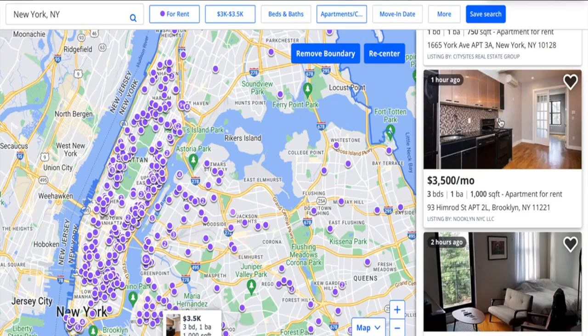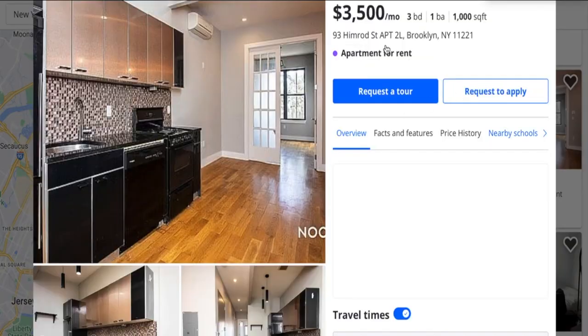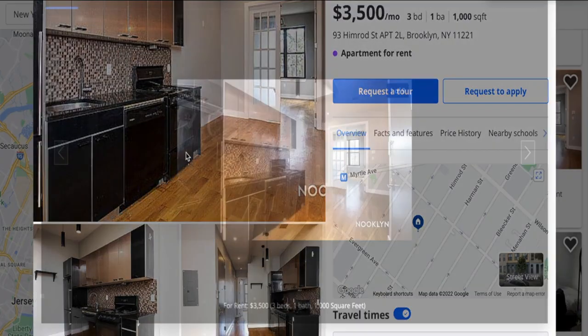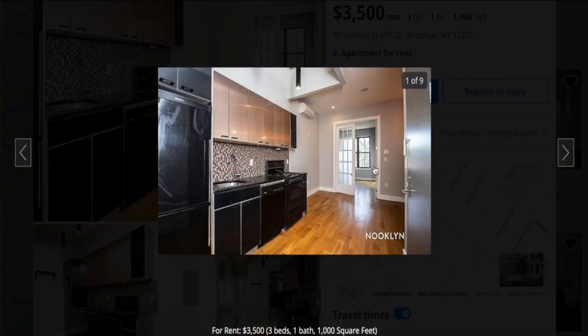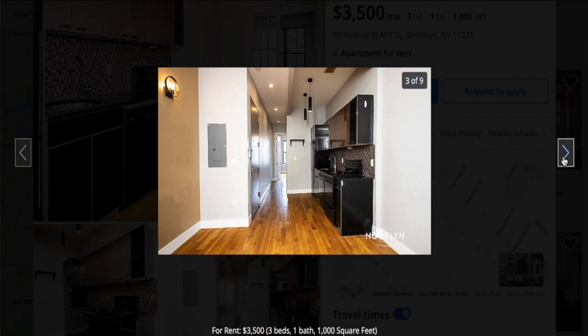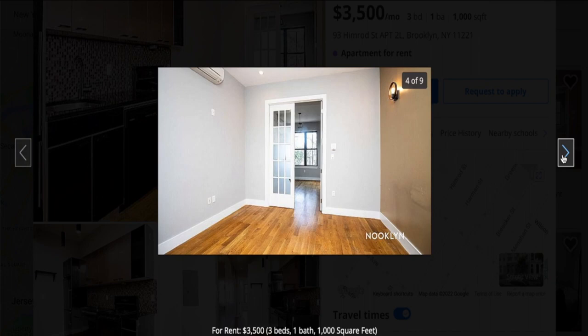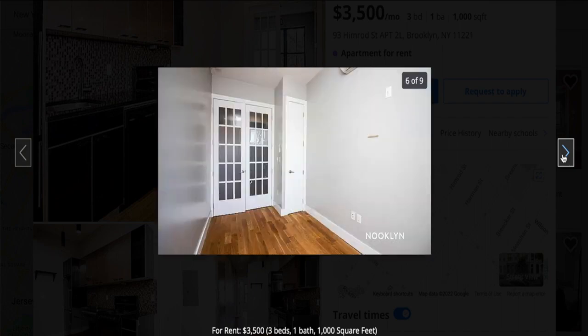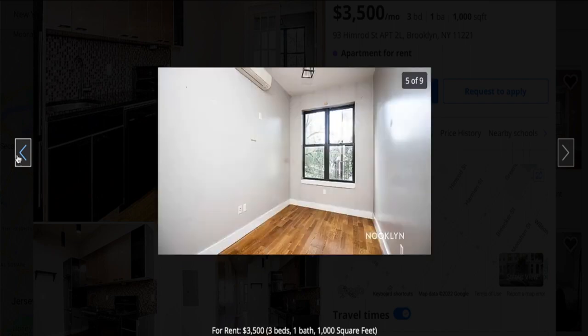All right, so here is our next place that was only posted an hour ago. It is $3,500 a month, 3-bed, 1-bath. Looks like a very spacious place, very clean as well. All right, so here is your kitchen. All right, another angle. All right, so here would possibly be like the living room space with your hallway, possibly 1 bedroom behind those doors. Yeah, very nice. 2nd bedroom possibly, or wait a second, that actually might be the same space.